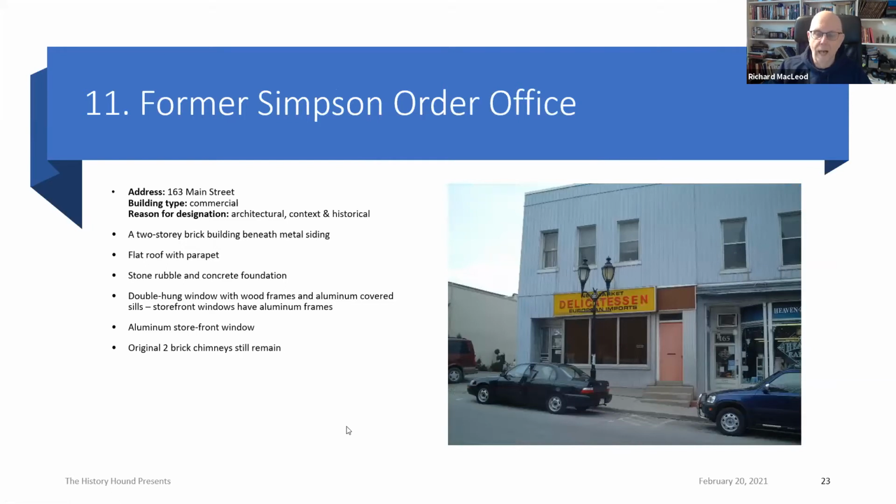Now, when I was young, and I'm sure Victoria will remember this, maybe you will remember this, Herb, this is where the Simpsons order office was. This is where you went, you had your Simpsons catalog. You would go in here and you would order whatever you wanted out of the catalog, and then it would be sent here. You would go and pick it up here in this building.